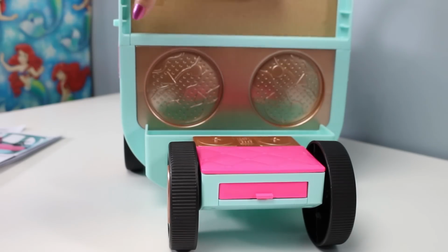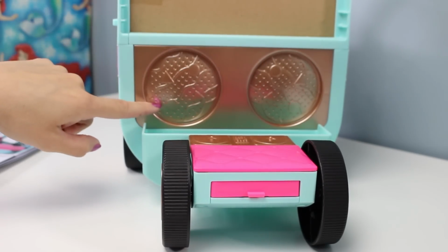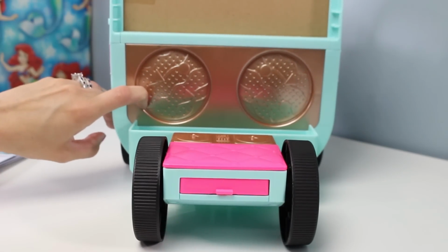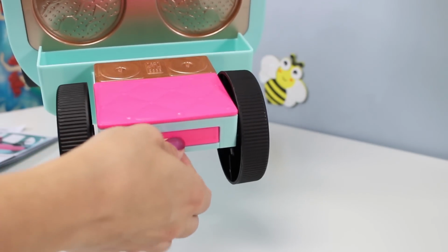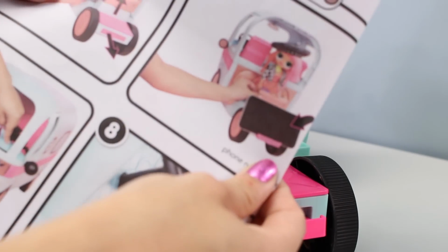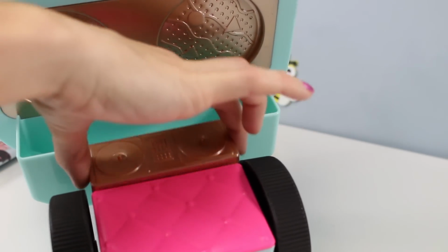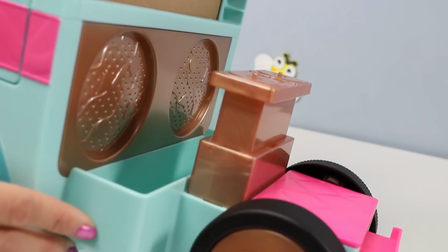Behind the seats of the actual driving area, we have two very large circular gold speakers, and they've got squiggles, triangles, and circles all over them that definitely replicate the design that was part of the LOL dollhouse. Between the wheels, we have a hot pink quilted cushion with a little pink pullout drawer. And according to the instructions, we can put our phone or other small device there so that we can have our little party. Above the pink area, we have a little gold DJ section, which does pop up. One level for the shorter dolls and a higher level for the OMG size dolls.